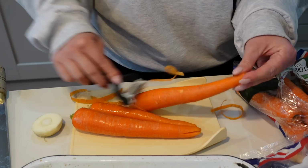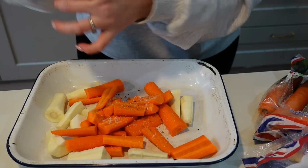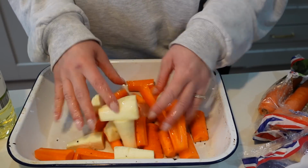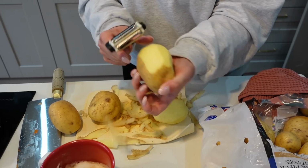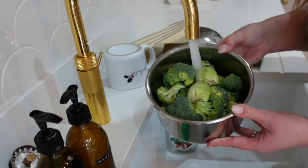I also prepped some root veg, so we have some parsnips and carrots here, and I seasoned them with salt and pepper and then drizzled them in a little oil, and again they were just ready to pop in the oven later on. We also had this with mash, so I'm prepping the potatoes here, and we also had some sprouts and broccoli as well.